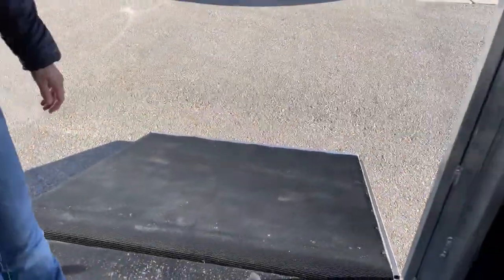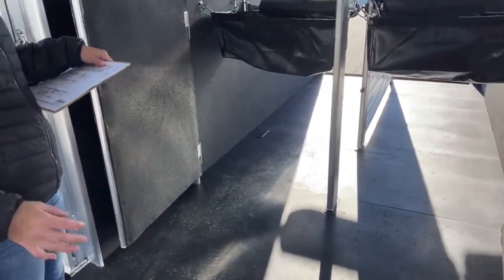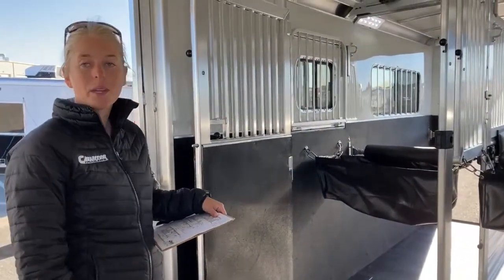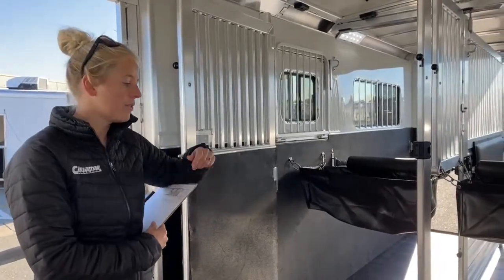We did just rubber mats on the floor in here. However, if you're somebody that thinks, man, I'm never going to pull out my rubber mats and clean my floor, we have an option called worm flooring. It's a pour-in floor that is completely sealed to the aluminum, so you don't have to worry about any urine getting down there and corroding and pitting your floor. It's a really nice option for those 2+1 trailers. Something we can do after the fact. We have somebody down in Denver that also installs worm flooring.